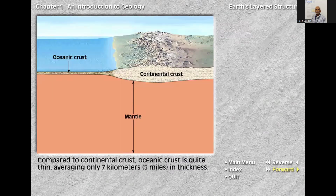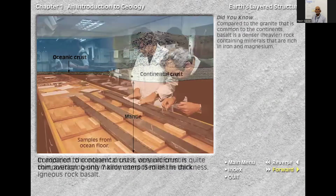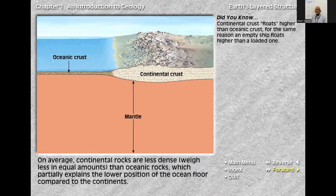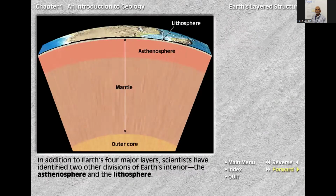Compared to continental crust, oceanic crust is quite thin, averaging only 7 kilometers in thickness. In addition, the oceanic crust is very uniform in composition, being mainly composed of the dark igneous rock basalt. On average, continental rocks are less dense than oceanic rocks, which partially explains the lower position of the ocean floor compared to the continents.